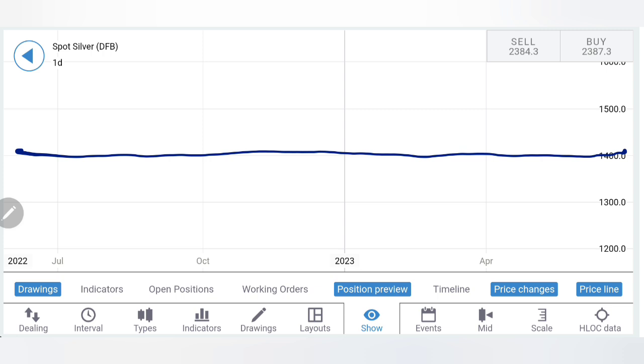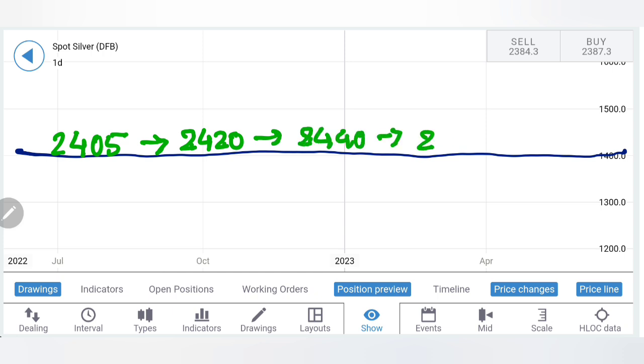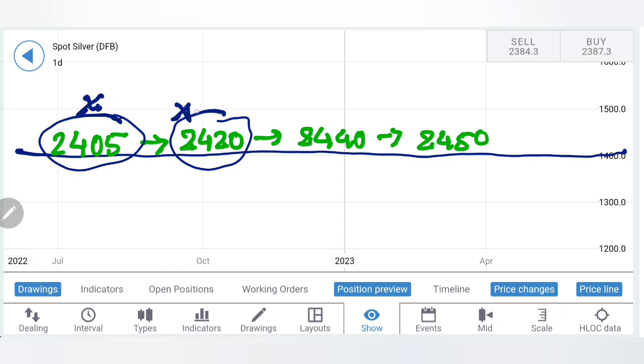See, first let's have a look at where to buy. I will recommend you to buy only if you see it trading at 2405. A little far away, but yes, this is silver. Nothing is far or near. 2420 is the next target. And if it stays above 2420, we can expect 2440, 2450 as the next resistance. Now, a couple of key points: 2420, 2405, very good resistance. You should watch out for these levels.